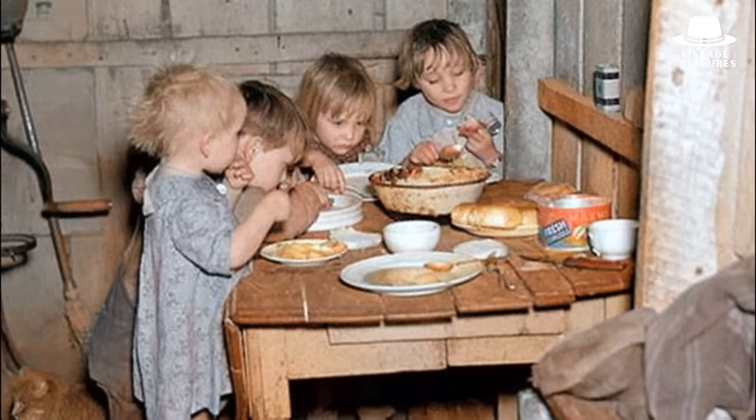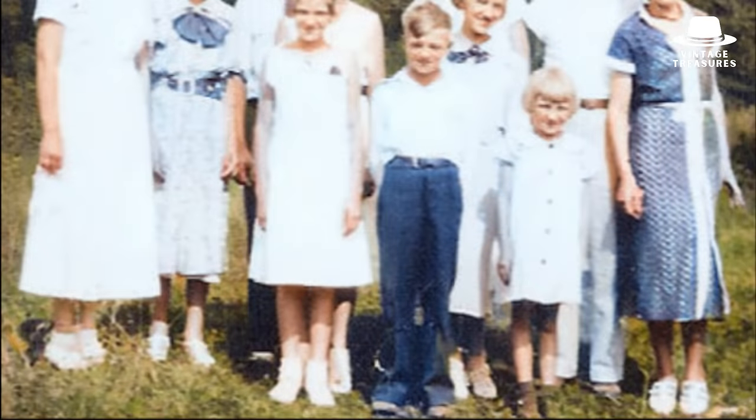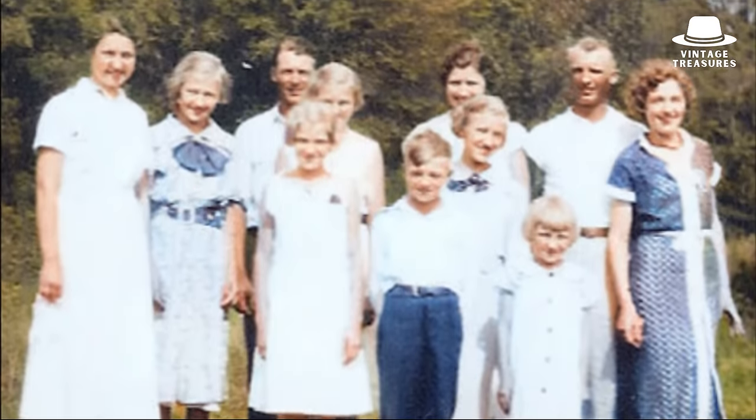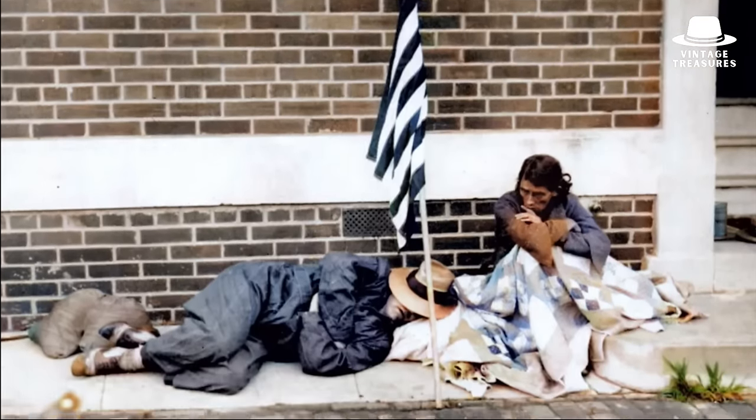Imagine a world where families were going about their lives, working hard to make ends meet, and a sense of security was the norm. But then, in the blink of an eye, the Great Depression descended, shattering those lives and the certainties they held dear.